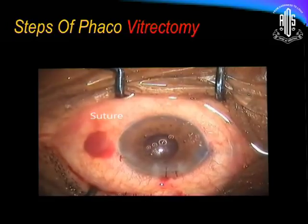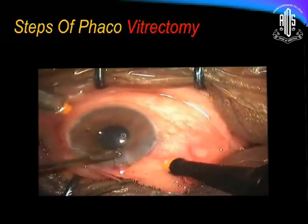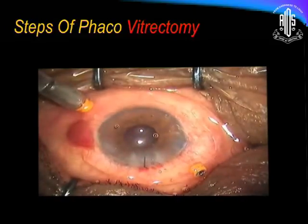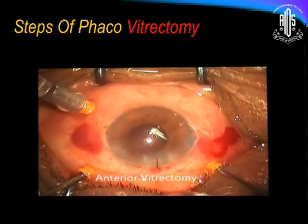So nowadays it's basically going to be only 23 gauge vitrectomy, and slowly everybody is talking only about 25 gauge vitrectomy and 27 gauge vitrectomy. These are all self-sealing wounds that you make with the trocar. And slowly I recommend all anterior segment surgeons also, when you have a PCR or you want to do a vitrectomy, it is better to go through the pars plana approach than the anterior approach. So these are three trocars that are placed.